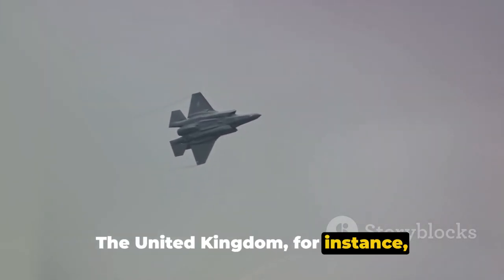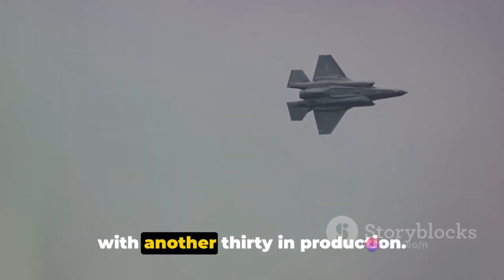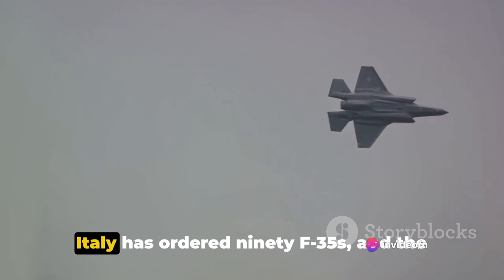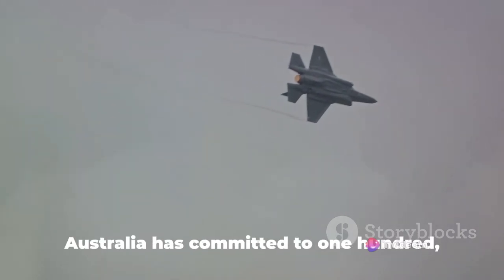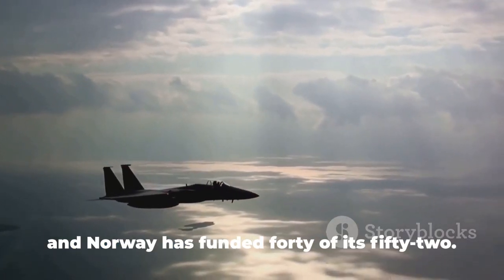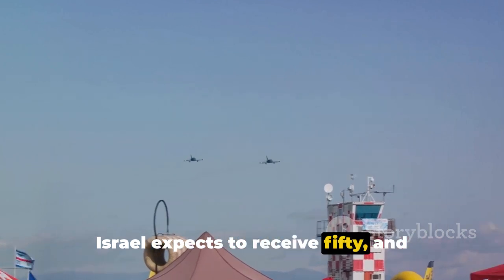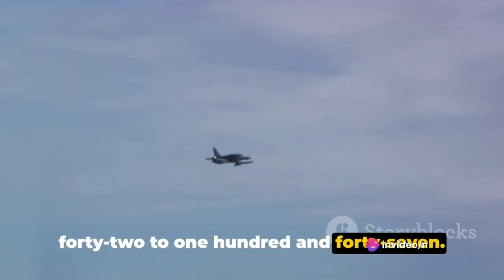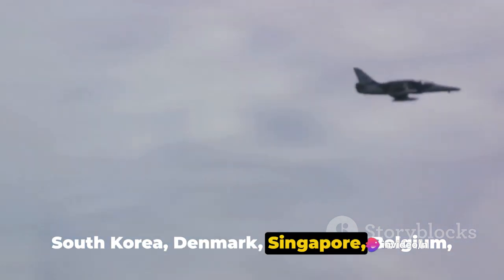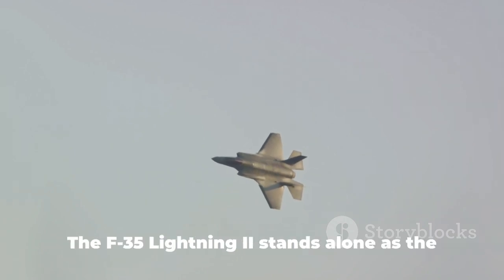The United Kingdom, for instance, operates F-35s and has 18 F-35Bs with another 30 in production. Italy has ordered 90 F-35s, and the Netherlands has ordered 46. Australia has committed to 100, and Norway has funded 40 of its 52. Israel expects to receive 50, and Japan has increased its procurement from 42 to 147. South Korea, Denmark, Singapore, Belgium, and Poland are also on the list of nations investing in the F-35.